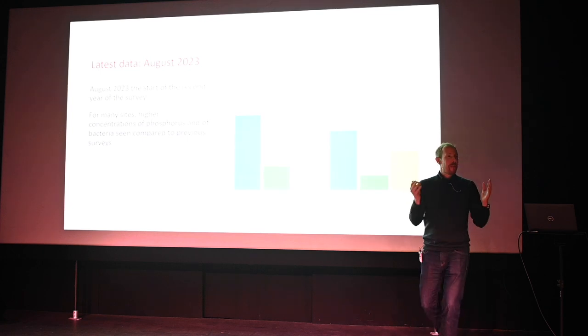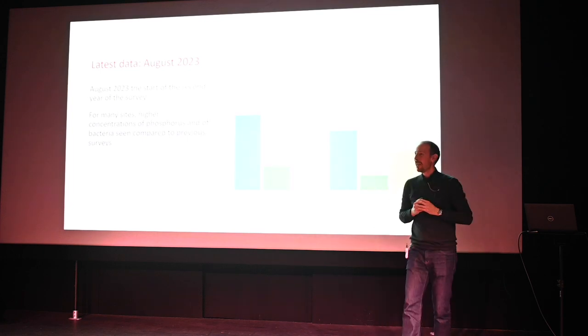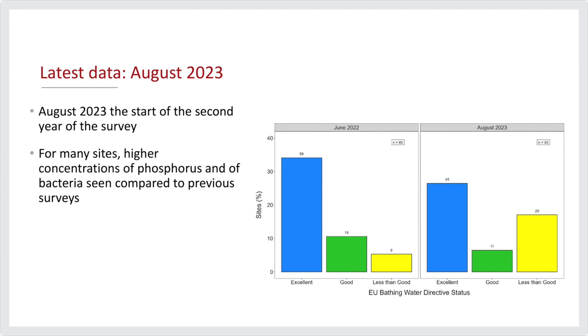Having destroyed my comparison, I'm then going to make it for you, okay? I'm now going to show you that for many sites that we sampled in 22 and 23, the concentrations of bacteria or of phosphorus were actually higher in our 2023 data. Here on the left-hand side is June 22, on the right-hand side is August 23, the same sites in both charts. These are bacterial data, and hopefully you can see in August 23 there are a larger number of sites at less than good status, a smaller number at excellent or good status.